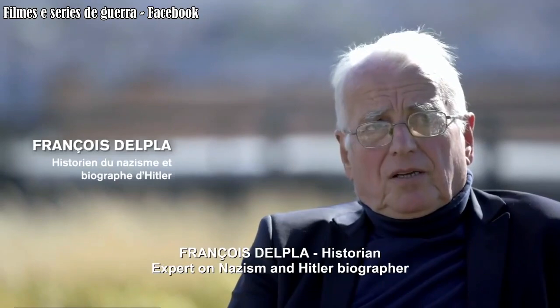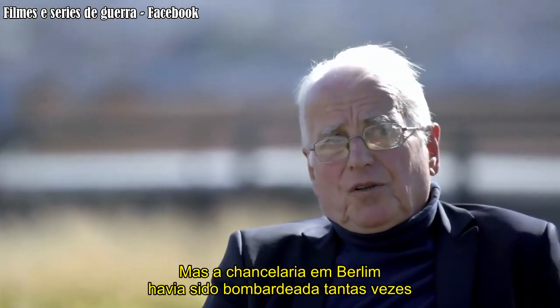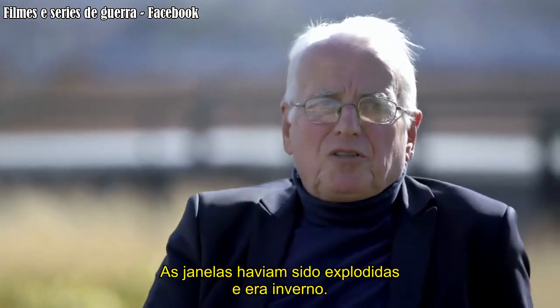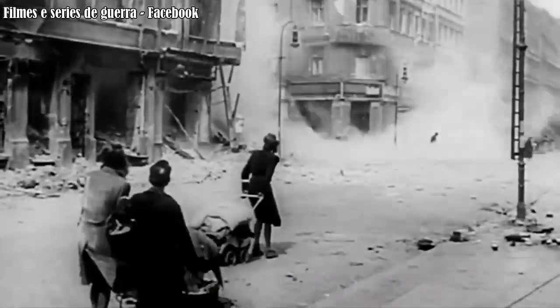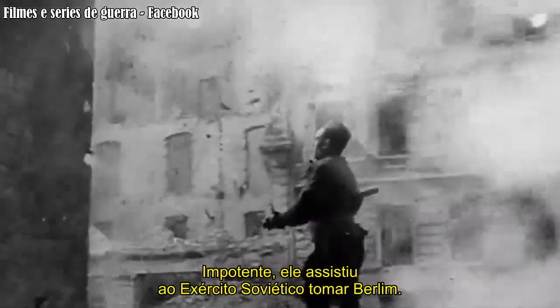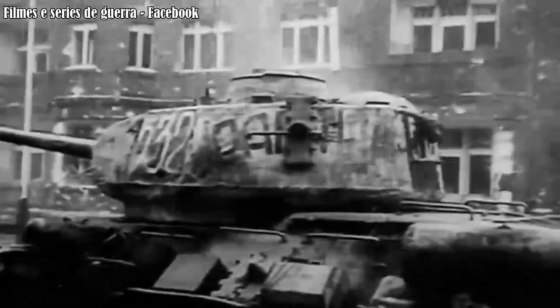He set up office in the Chancellery, not right away in his bunker. But the Chancellery in Berlin had been bombed so much it was pretty much unusable. All the windows had been blown out, and this was at the height of winter. Mid-April 1945, Hitler locked himself away definitively in his bunker beneath the Chancellery. He watched on powerless as the Soviet army took Berlin.